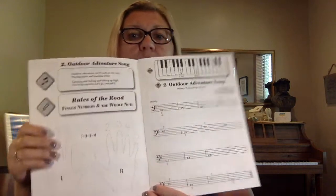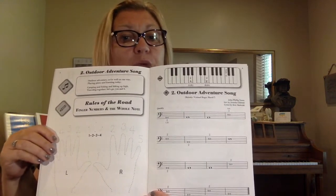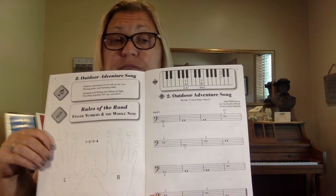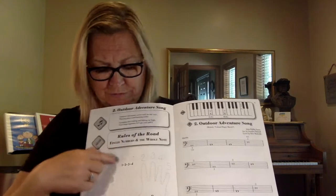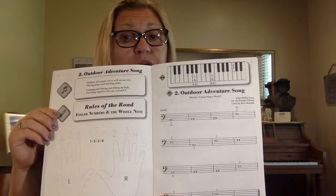And you're going to see that the layout is always the same. Here's the outdoor adventure song. Now we've got the left hand and the right hand, and we've labeled all of the finger numbers. And we've got a whole note, because in lesson number 2, outdoor adventure is on the whole note.